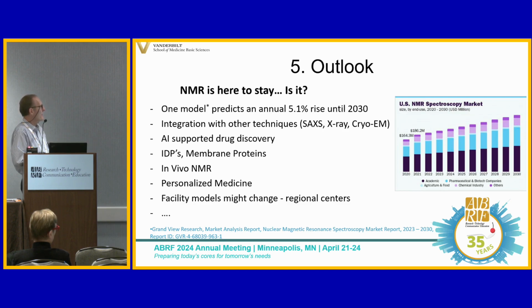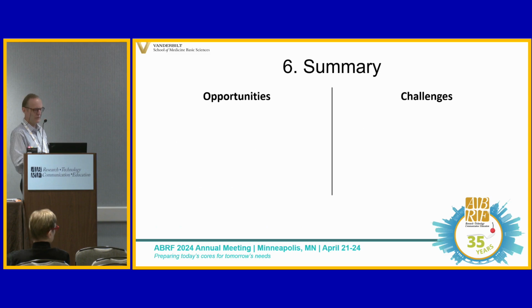But I think there are a couple of things that might change. We'll integrate with other methods more often. AI support will impact drug discovery. NMR probably will stay pretty strong for small proteins, IDPs, and membrane proteins. In vivo NMR will be here. Personalized medicine will have a pretty strong point in that area. But the other thing that might change is that facility models may change. We may have to consolidate. In our case, we may not be able to afford having 2 dedicated facilities and may have to combine them to have a synergistic effect. So things probably will change, but given the advantages and opportunities we have, I think NMR is going to be here to stay.